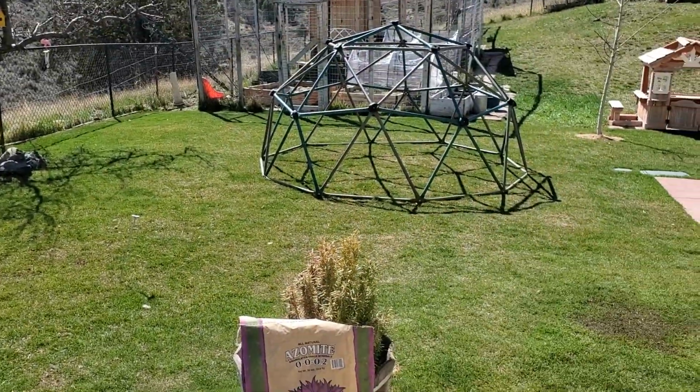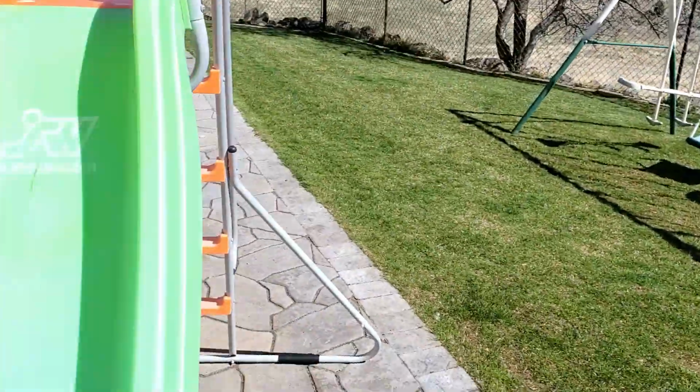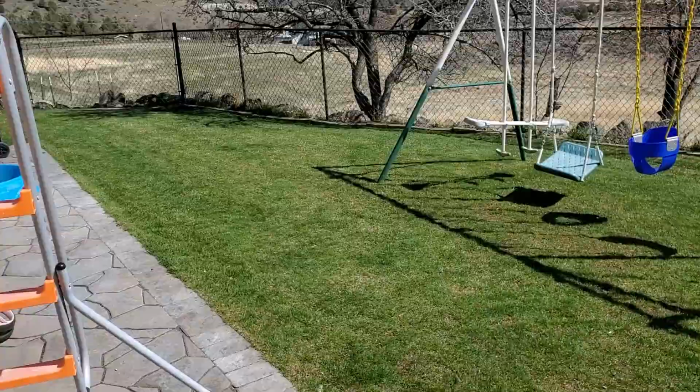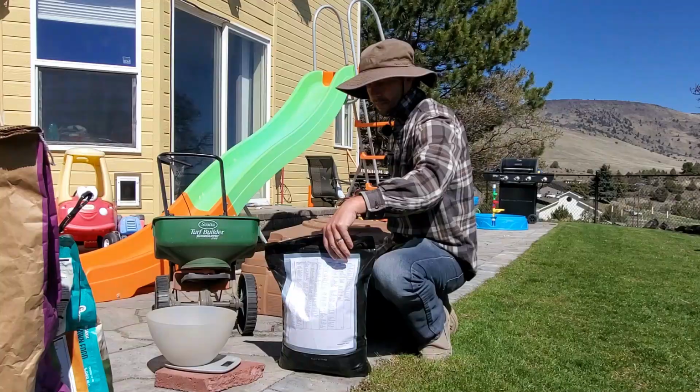This one I actually have to be perfect. So I'm going to move my jungle gym out of the way. And I already moved my slide out of the way just to give me fewer obstacles to go around in the yard.